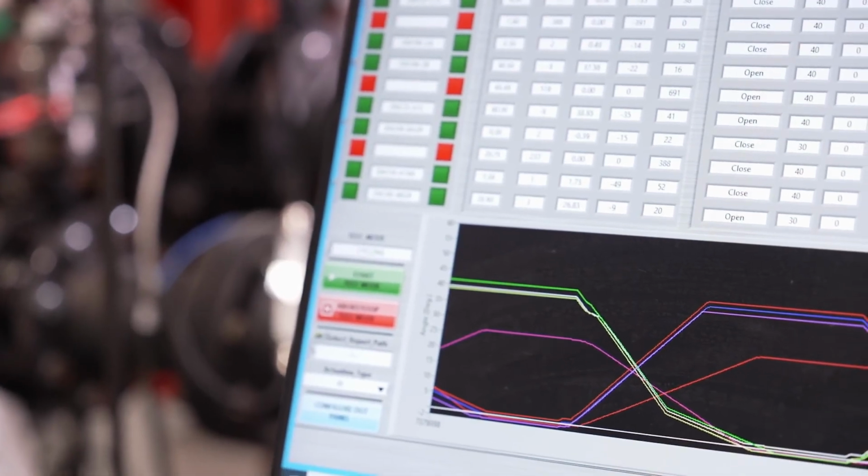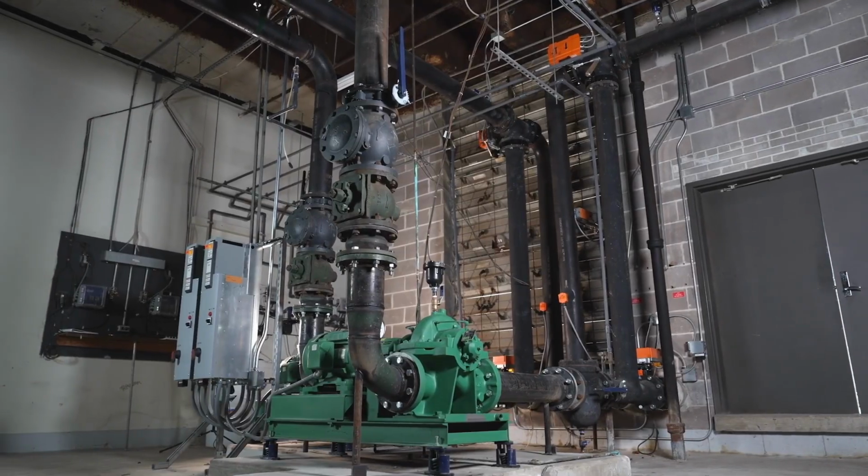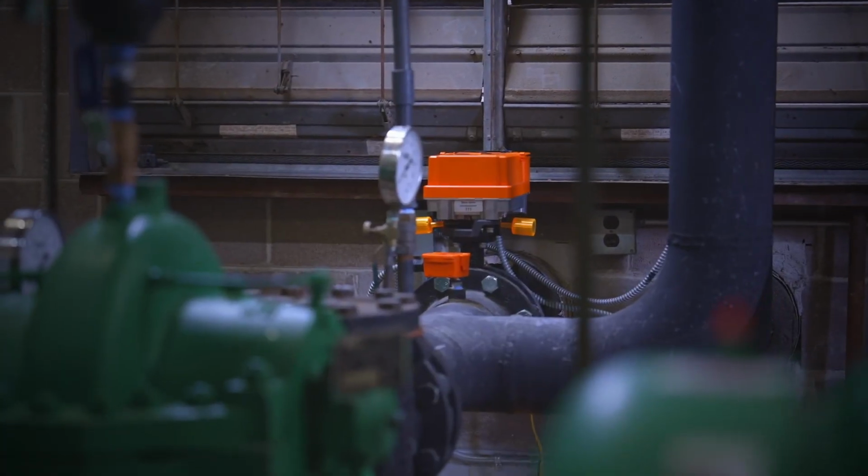In the world I live in, I deal with switches, on and off. Trust is not on and off. Trust is something that is established and built over time. Belimo products are durable and they're reliable. The valve's going to simply fall in place and it's going to work.